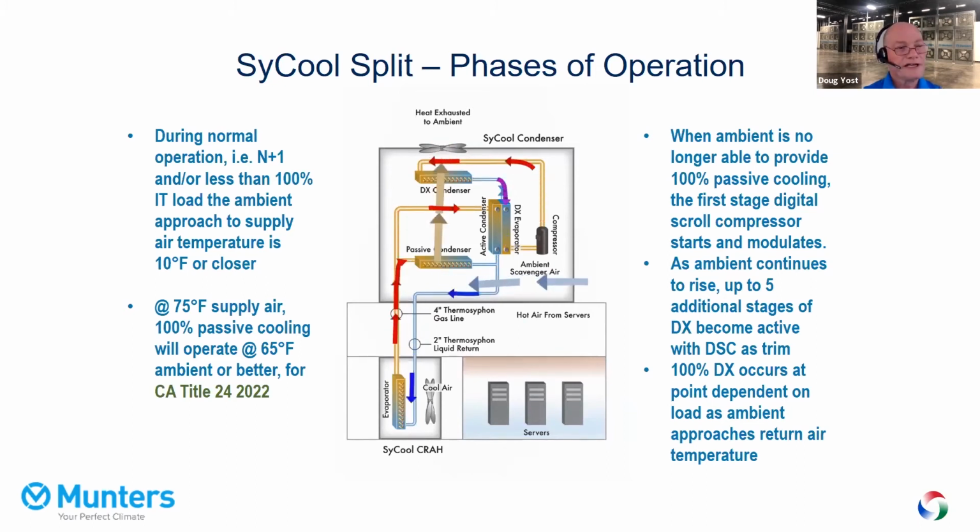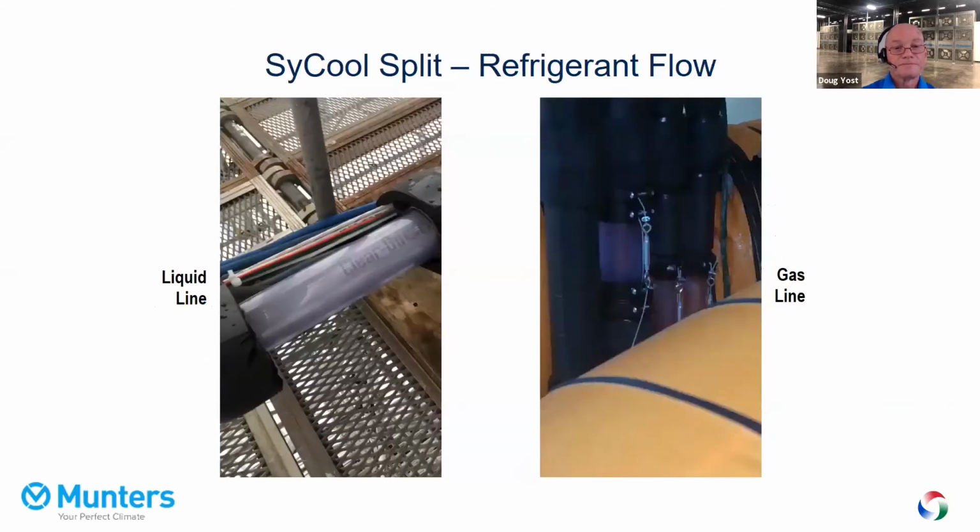This is where we use a brazed plate heat exchanger, a refrigerant to refrigerant heat exchanger, as a heat sink that's close coupled to a DX-based system. And then we bring on active condensers to provide the cooling for the 134A refrigerant in the thermosiphon. And that continually processes from 67 degrees or 65, depending on ambient conditions, all the way up to 95 if we're supplying 95, and then the DX system becomes the 100%. There are 5 separate stages of that cooling provided by the DX system, and it's all seamlessly done through our control system. And here's what that refrigerant flow actually looks like.